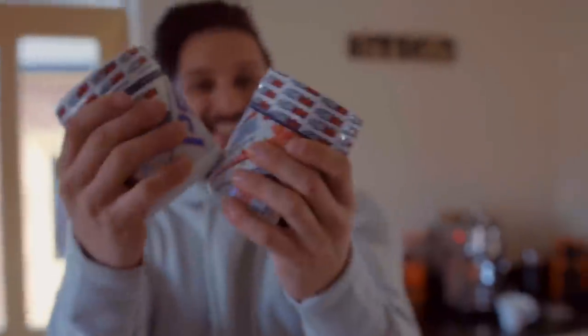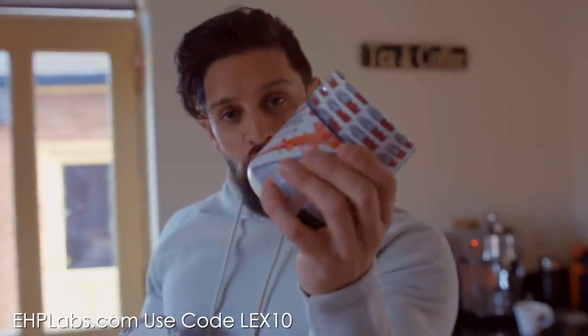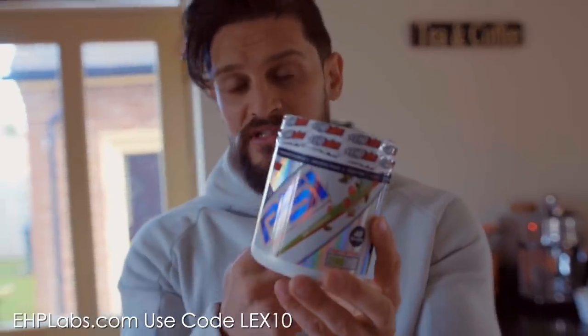Kraken Piss. That's hella right. EHP PSI, EHP RP Max. PSI for pump, max for the stims. So the PSI is what I'm going to be using through the early part of this session. This is no stims, pure pump.